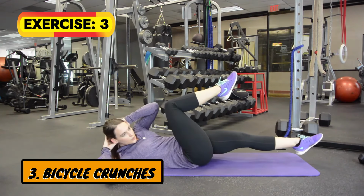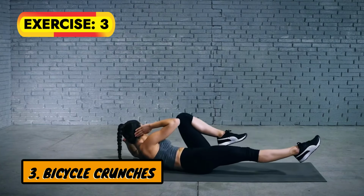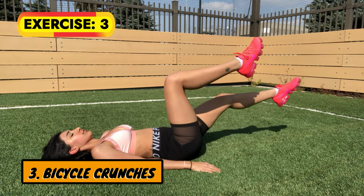Keep your elbows wide and avoid pulling on your neck. Your core should be doing all the work. If you're new to this, try doing 10 slow reps per side and build from there. Once you're confident, go for speed while maintaining form. Add a brief pause when each elbow meets the knee to deepen the squeeze.